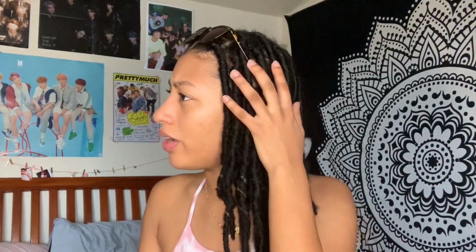So this is the finished product. Feel me? This really came out mad cute. Honestly, once you put the mousse on, just put a scarf on and go to sleep, and it'll really just flatten everything out. And I promise when you take the scarf off, I feel like it looks 10 times better, and the roots are a little bit easier to move around.